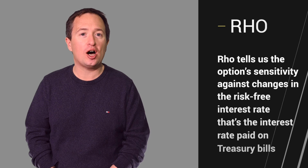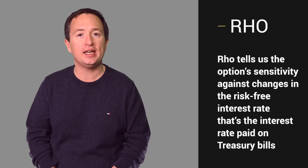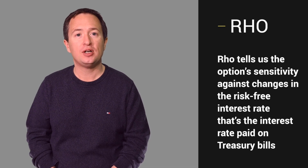Next we have rho, and rho tells us the option sensitivity against changes in the risk-free interest rate. That's the interest rate paid on treasury bills. Rho is expressed as the amount of money the option will lose or gain with a 1% change in interest rates. So it could be a positive or negative number.